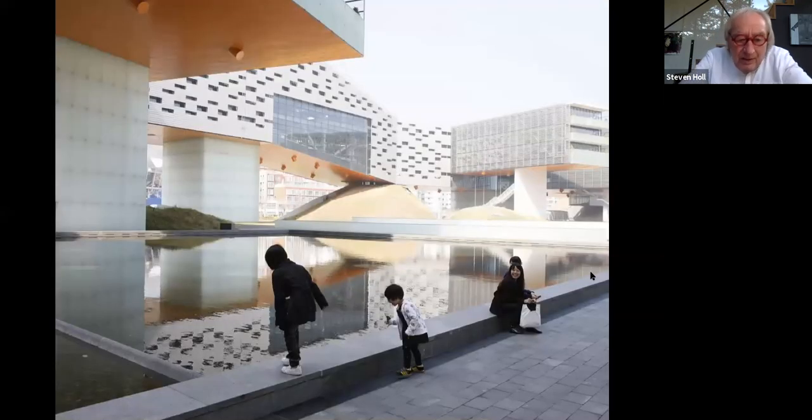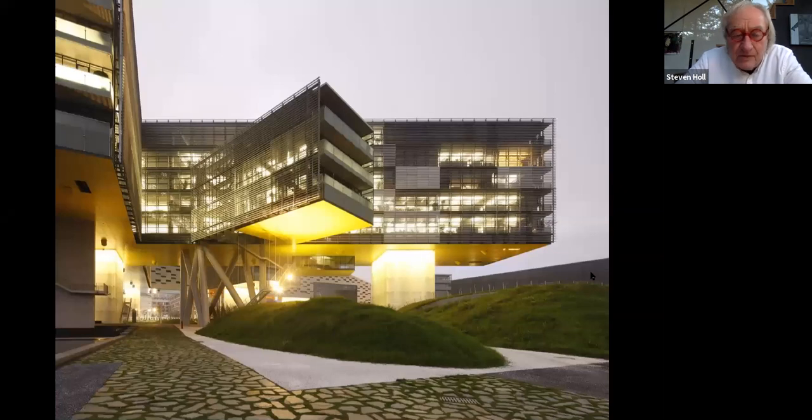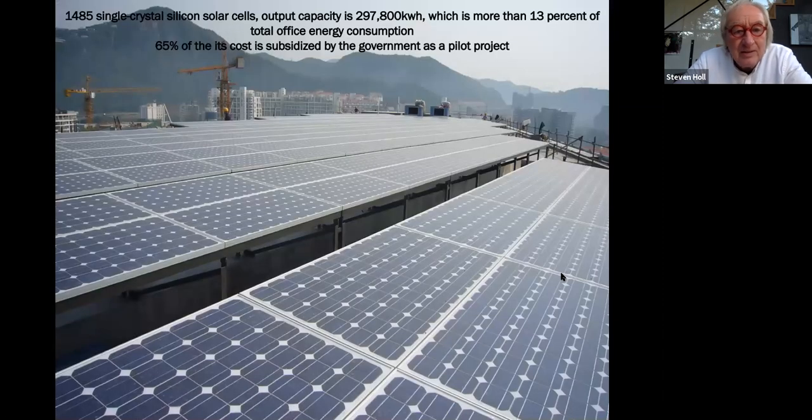That was right at the opening, big water gardens. That's a winter shot. We should have a lush vegetation shot there. And these are just Matthias Schuler's diagrams of how the different facades work. There are many different facades, each one responding to a different sun condition. We did the solar shades. We designed this automatic louver system that was based on palm fronds and actually rotates and brings dappled light into the interior. And of course, there's a solar array on the roof.